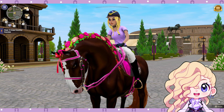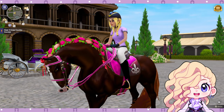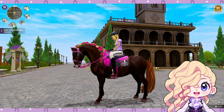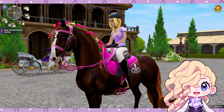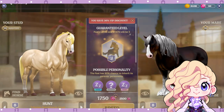And finally, guys, my dream Frisian. Oh my gosh, this horse, okay, when I originally aged it up, I actually wanted to fall out of my chair. This horse was so beautiful when it grew up. Okay, I know it doesn't normally have a brown mane and tail, okay? Let me show you what this horse looked like when I originally got it.